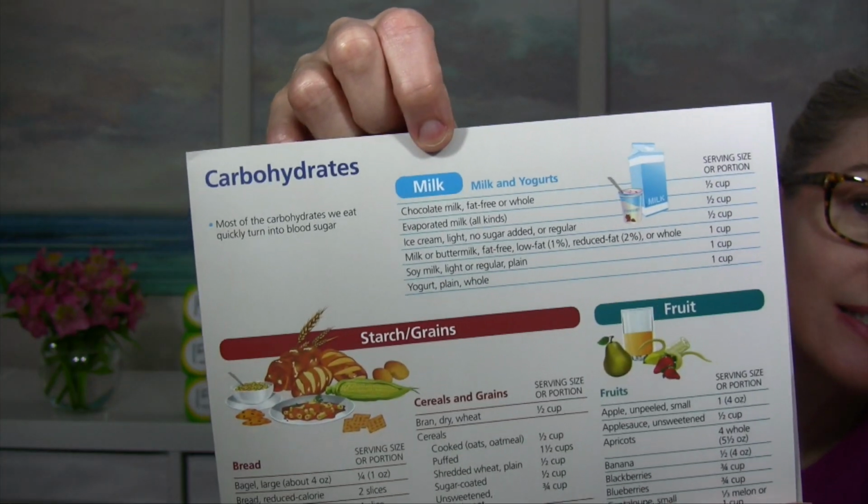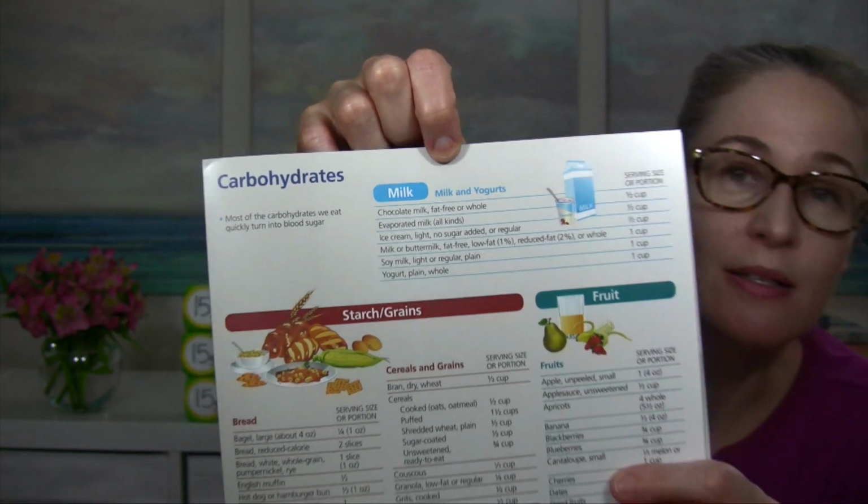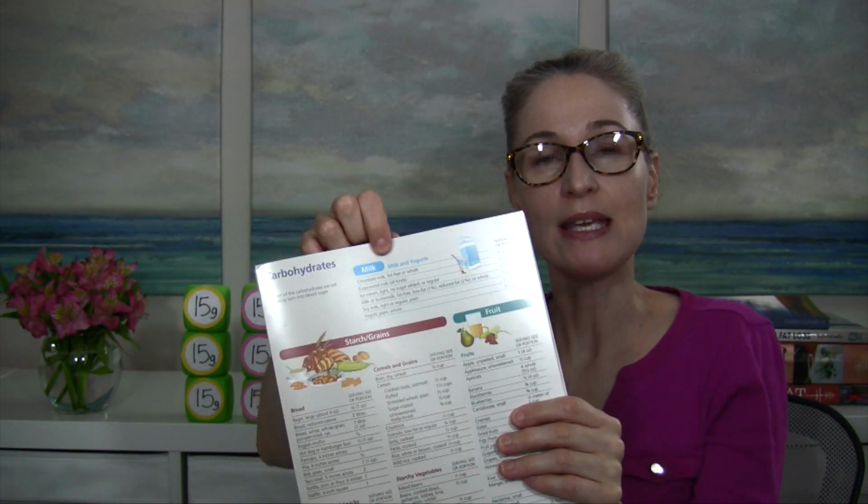Milk is actually listed on the carbohydrate list. A lot of people don't realize milk is a combination food, both carbohydrate and protein. So if you're counting your carbohydrates, you do have to be mindful of the carbs in milk. Almond milk, however, if it's unsweetened, doesn't have but 1 gram of carbs, so you don't have to worry about that.